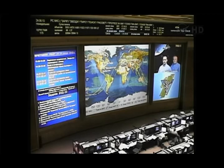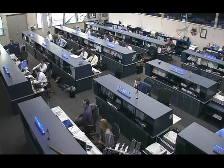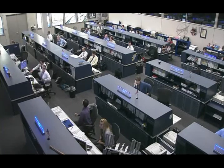Can you move a little to the right? Give me a second for this. If your hatch is open. Copy. And the hatch cover is secured. And the tether is tightened.